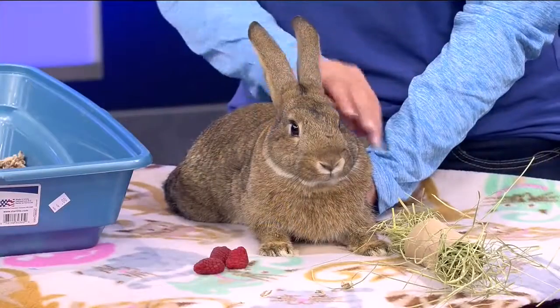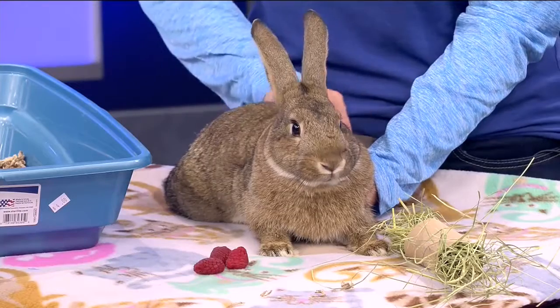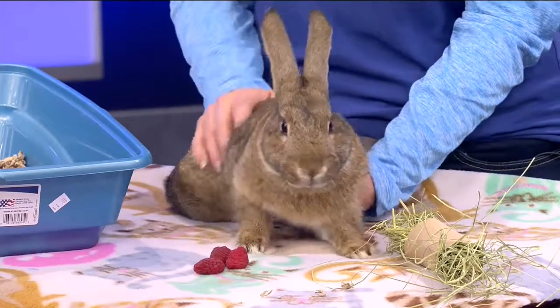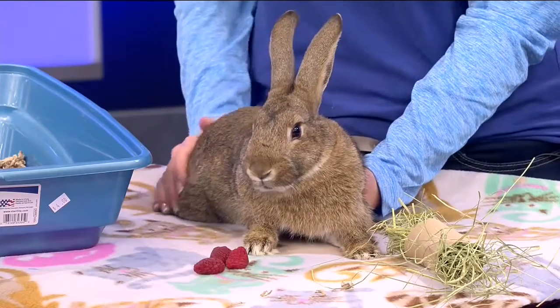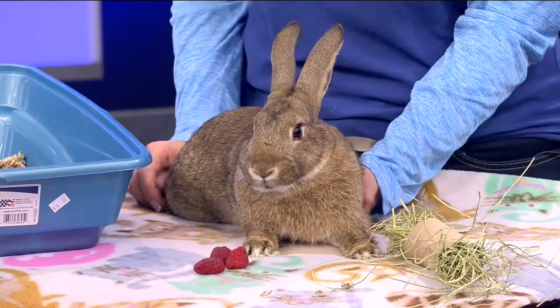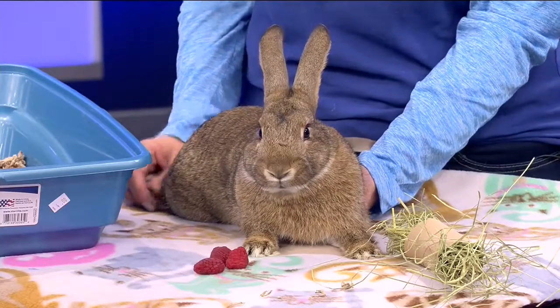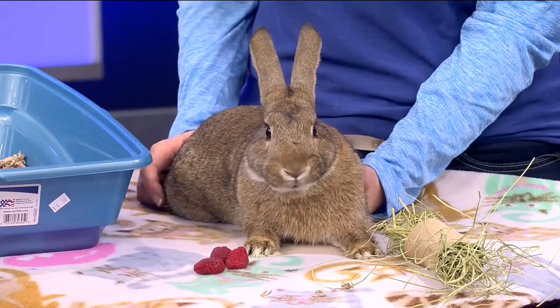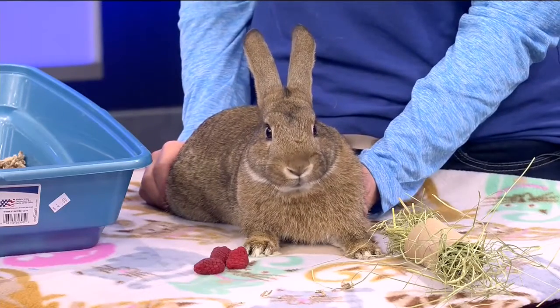You'll find them getting up and going to use the box. A little bit different than cats. Instead of the cat going to the box, you need to put the box where the bunny actually goes to the bathroom. But sometimes they'll also need more than one box while you're initially training them until they select their favorite place to go to the bathroom outside of their enclosure. But they actually are quite easy to establish a litter box habit with.